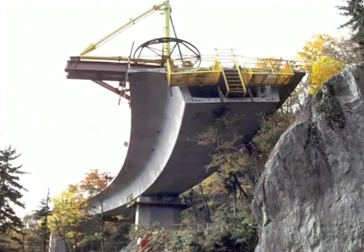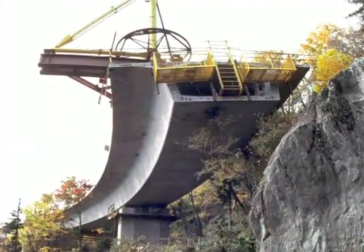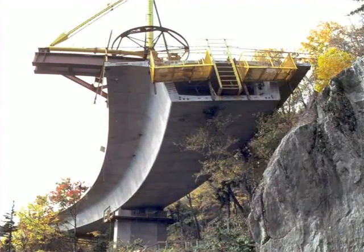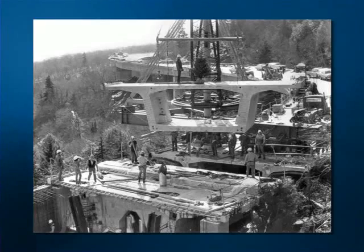Those steel tendons were threaded through the segment, attached to jacks, and then tensioned in order to pull the segment into place, forming a cantilever. The crane was then displaced forward out onto that newly installed segment, and then the process was repeated again and again until the bridge was complete. Using this process, the construction crews rarely set foot on the ground beneath the bridge.